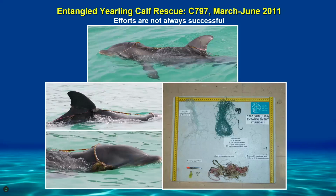Not all cases are successful. In this case, an entangled yearling calf, C797, was seen with gear on it. We tried to organize a catch and release rescue, but the animal and its mother never went into shallow enough water where we could do that.